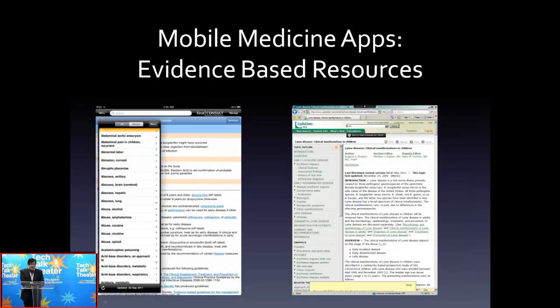Two competing products that provide evidence-based information for pediatricians. You're probably familiar with them. One is Up to Date, which is a comprehensive package that's available to most academic institutions. First Consult is a very comprehensive evidence-based resource that pediatricians would probably like as well. The interface is a little bit different. I find it a little bit easier to navigate. They're both comparably priced.